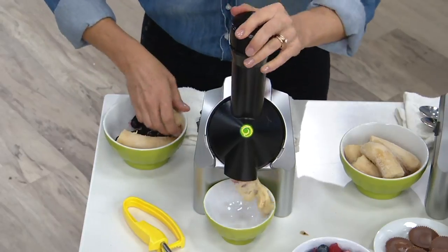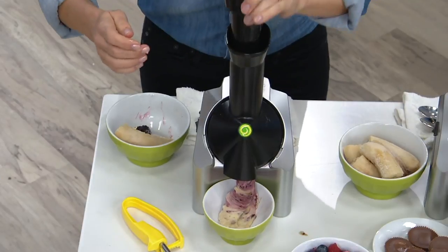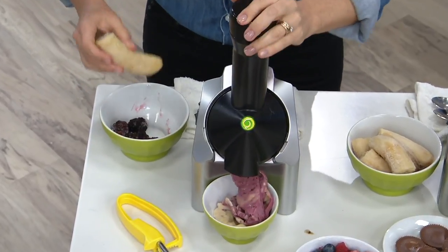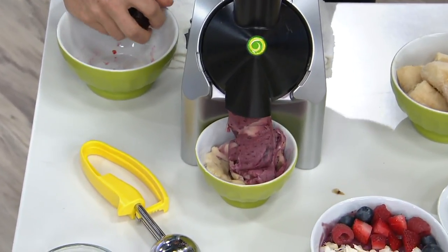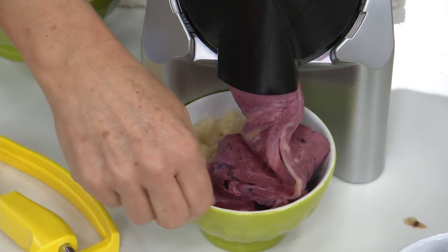Have already been picked up here at QVC 2. It's a smarter dessert choice. You can customize it any way you like. And I am still using my Yonanas machine from more than 5 years ago. It lasts the test of time.